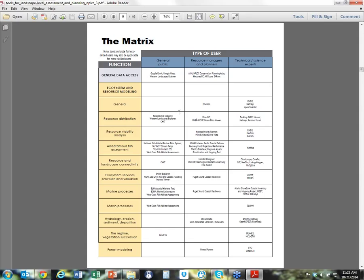And then we have these function category definitions. These are the rows of the matrix, and so these are arranged hierarchically. So you can see under ecosystem and resource modeling, there are a large number of subcategories there. And again, we provide just a brief definition of what that function actually meant. And so there are a couple pages of these.